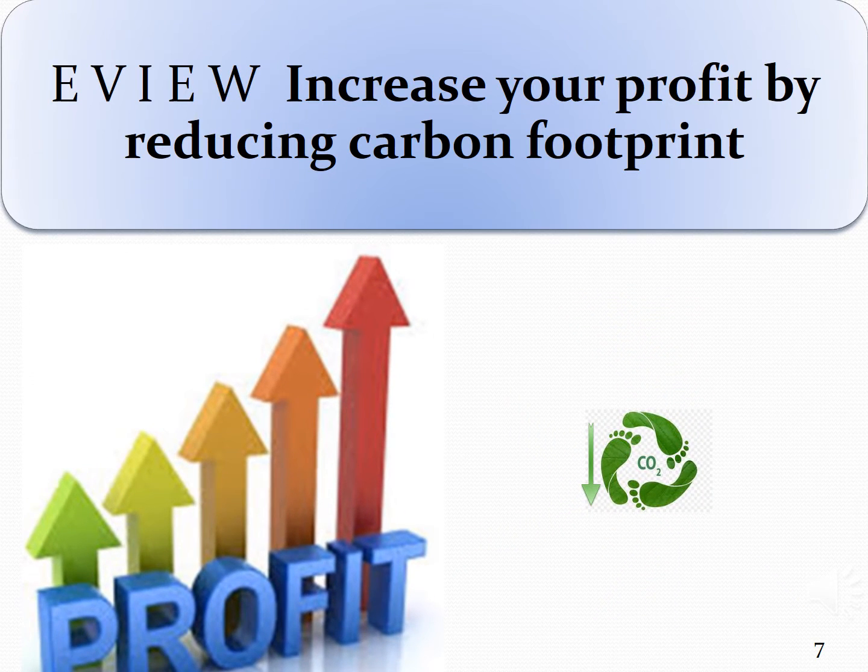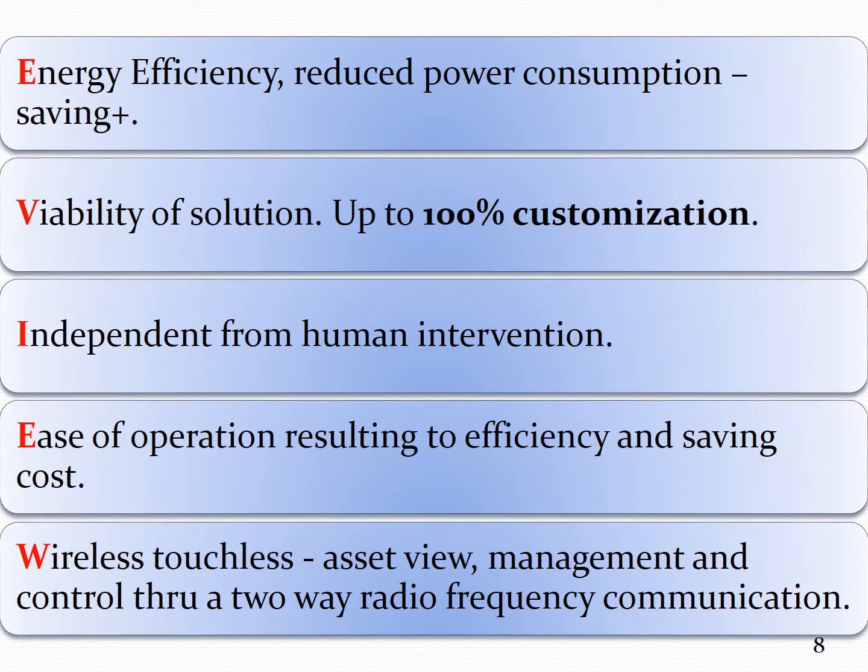The process is imprinted in our name. Energy efficiency reduces carbon footprints by reducing your power consumption. Viability of solution, making it a perfect fit for your requirement, thus reducing wastage. Independent from human intervention. This allows efficient utilization of human resources, removing them from repetitive jobs, with efficient utilization elsewhere. Ease of operation results in further cost reduction. Wireless, touchless, automated asset management and control, with customized reports, which is automation without the need to revisit that operation again, and take benefit from it constantly.